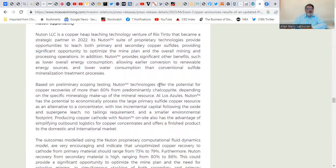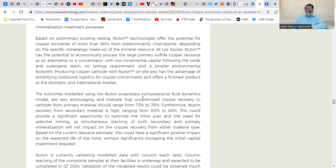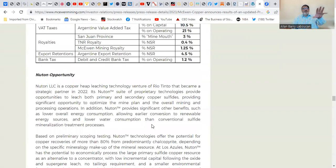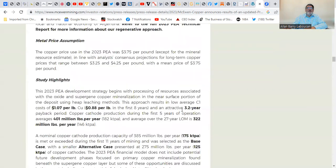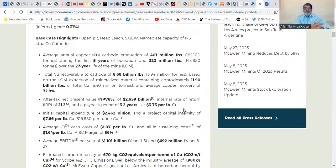They're doing work on the property, on the material. They're doing a preliminary scoping testing where they give you details of the results of that. They talk about outcomes modeling using the Newton proprietary computational fluid dynamics model. Yeah, so there's lots of great details in there about this Newton. Not only do I think you should take a look at the preliminary economic assessment, but also take a look at this information about Newton. It's a very big deal in the big picture of this Los Azules project.